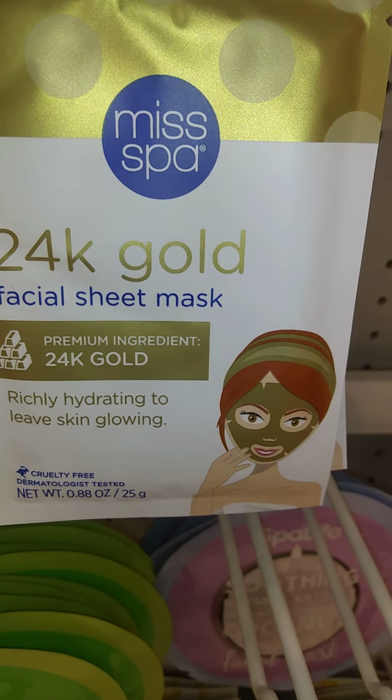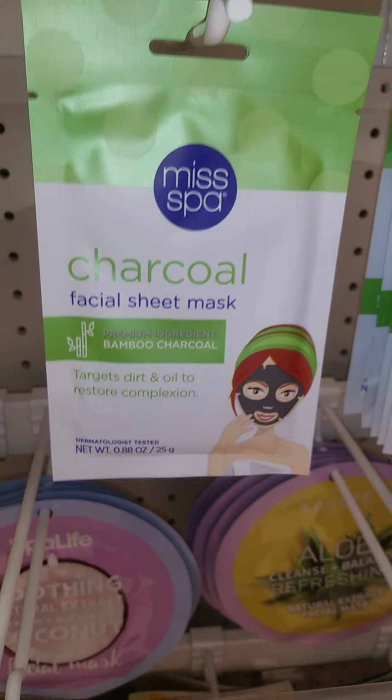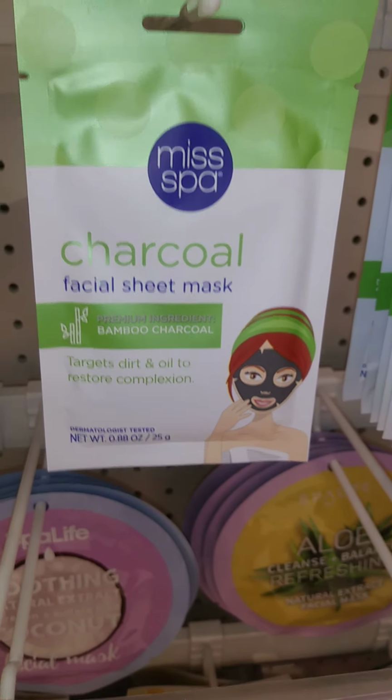And then we have a charcoal facial sheet mask here. This one is formulated with bamboo and charcoal, and it targets dirt and oil to restore your complexion. It's also dermatologist tested as well. See where it says it right there. So this is one that restores your complexion. Sometimes our skin gets dull from being out in the sun, different radiance and things like that. This is the type of mask you would use to get your skin back to its normal nutrients and complexion, okay?